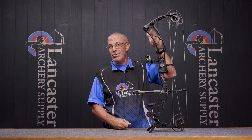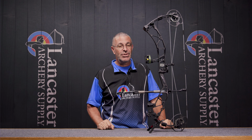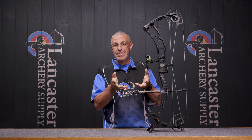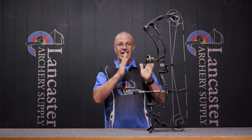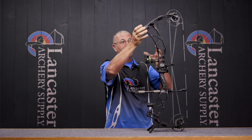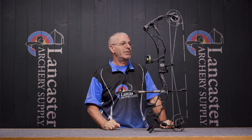Coming down, we do have S.E.T technology in the Allure. S.E.T technology, simplified exact tuning. That's what Elite has for when you're paper tuning. You get a left or a right tear. Instead of manipulating the cam, what Elite does is they have the pocket, the actual limb pocket, pivot a little bit. Obviously, that changes the position of the cam as well.